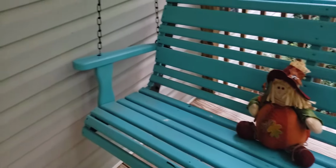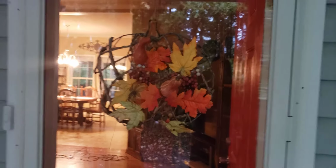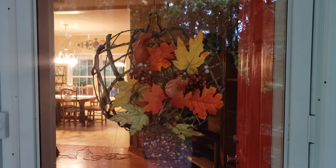And then I have several wreaths, and I used to put them around the house. This year I did not do that. I just put this one out and left the rest in storage.